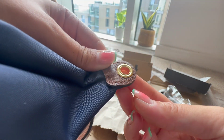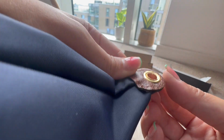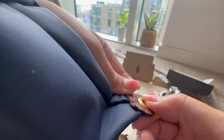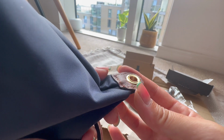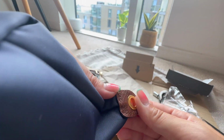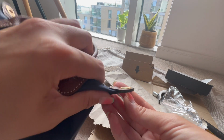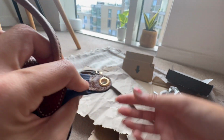Obviously, if you're a professional or it's done by machine, it's going to look perfect. Like you can see it's a little bit crooked here. Obviously this is going to be on the bottom, so it doesn't matter, but that's, I guess, just how it comes out. When you're doing it by hand and you're not a professional, there's going to be some differences in the outcome. But I was just really confused how these things actually work, because I've never used them before. So yeah, it's interesting. But yeah, perfect on the other side. Looks perfect on the other side.